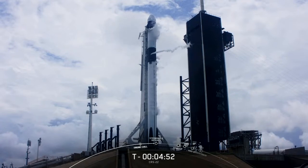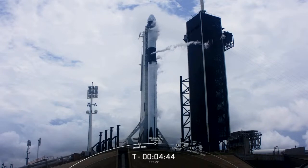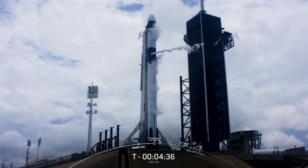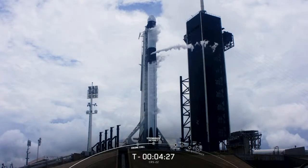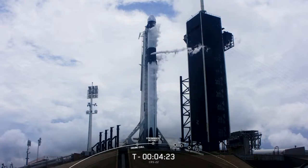Dragon has transitioned to terminal count and is on internal power. Okay, so we heard that call that Dragon is now on internal power. Again, as Shiva mentioned, the team has already conducted its pre-launch engine chill. Again, this is when SpaceX injects a small amount of super chilled liquid oxygen to prepare those Merlin engines inside the first stage to allow for full propellant flow during flight.